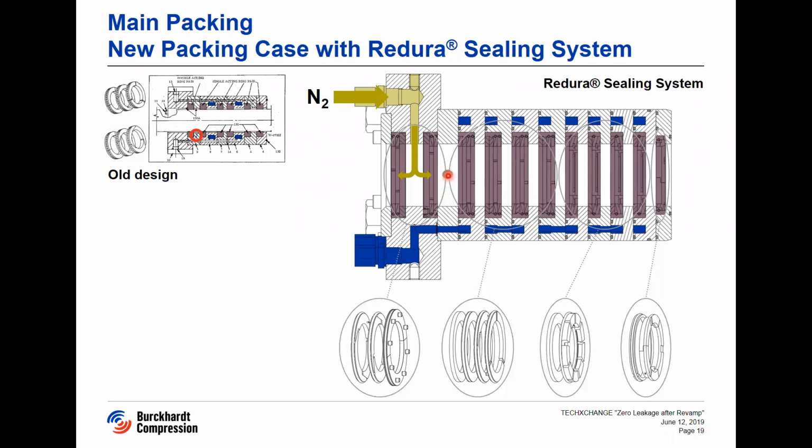The cooling system we have improved. We have a lot more cups cooled. Also, the other thing that you may notice is that we no longer have enclosed cooling channels. So from a service point of view, this packing case is much easier to service and clean and make sure that those channels are free of dirt and therefore work efficiently.